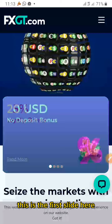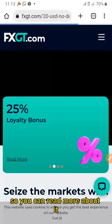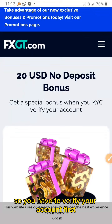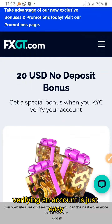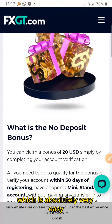You can see this is the first slide here. I'm just going to click read more, and it will take you to the promotion dashboard, so you can read more about the $20 no deposit bonus. As you can see, get a special bonus when you verify your KYC. So you have to verify your account first before you receive this bonus. Verifying an account is easy. You have to provide your proof of address and proof of identity, which is very easy.